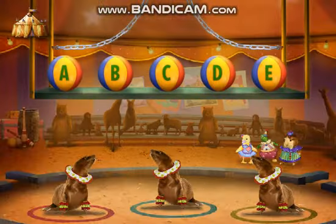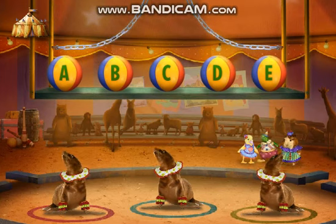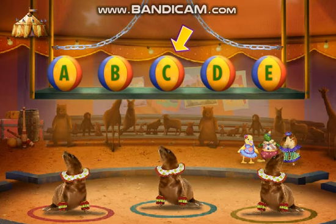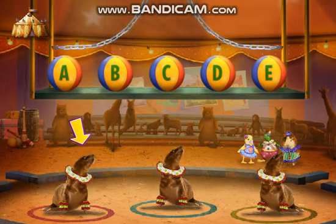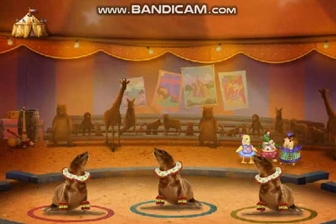We need to help the seals pick the balls with the right letters for their spelling ball balancing act. I'll ask you to look for a ball with a letter. Click on it and the seal will balance it on his nose. When we're done spelling the word, the seals will do a trick for you.